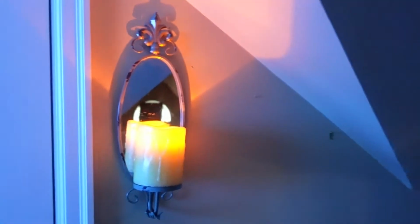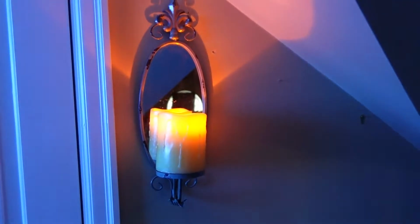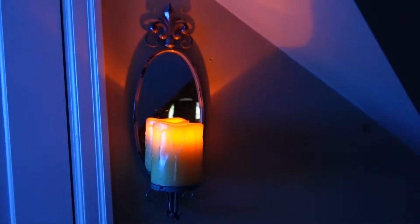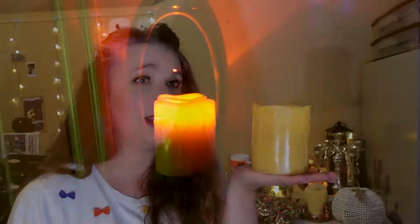I have this mirrored hanging decoration that's a candle holder that I rest this guy in at night, and it kind of reflects in the mirror, and it just gives off the most relaxing light, and it's one of my favorite things that I have in my bedroom. So I'm glad I picked him up. He was $2. And let's see what it looks like with the lights off.